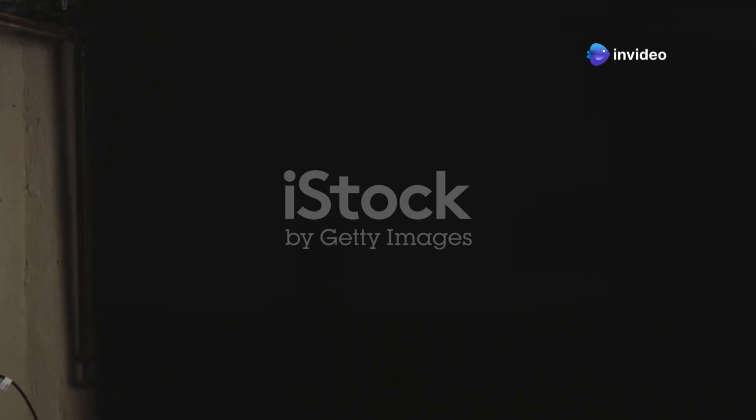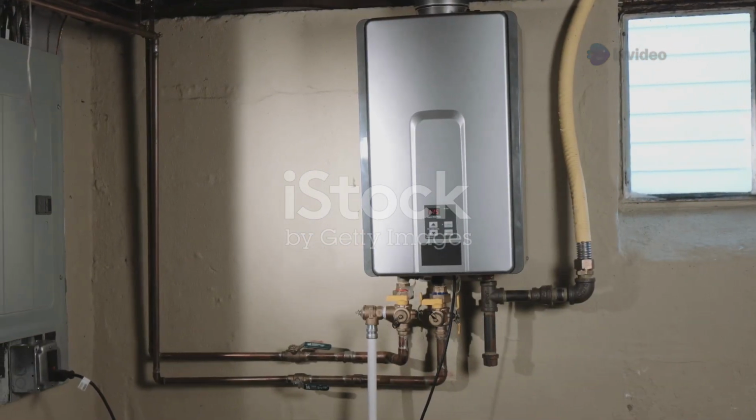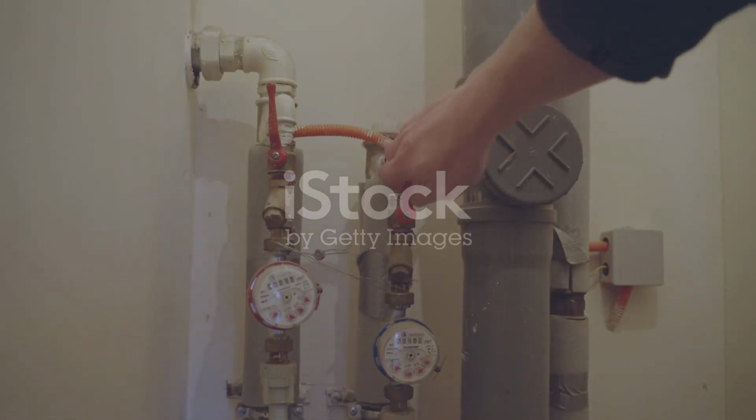Hello there. Let's talk about one of the hardest working appliances in your home, the water heater. It works day and night to give you hot water for showers, dishes, and laundry. But like any machine, it needs some care to keep running right.